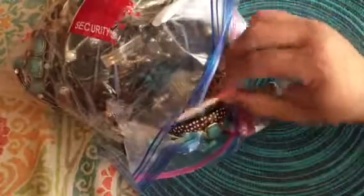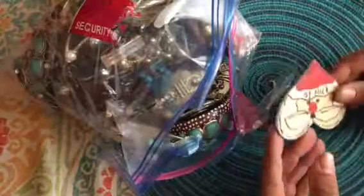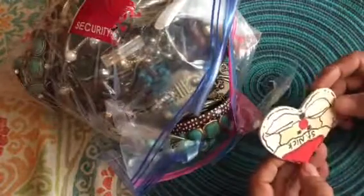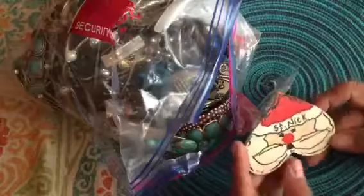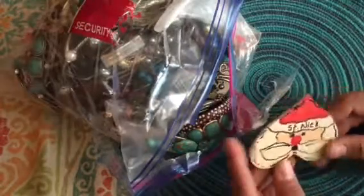Let's see. First off, we have this Saint Nick pin somebody made. Somebody put some heart in making this pin. They used a heart and then they drew it and it looks like a little Santa hat. It's cute.